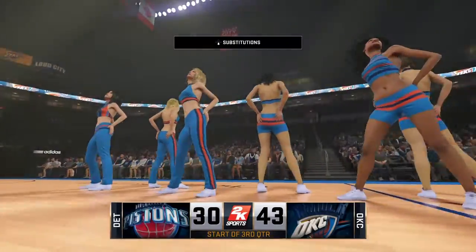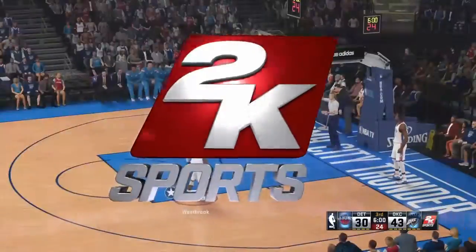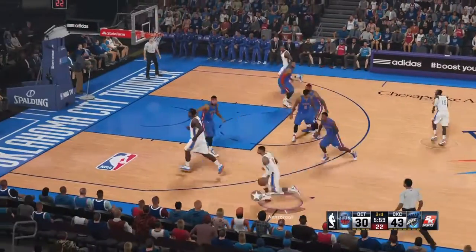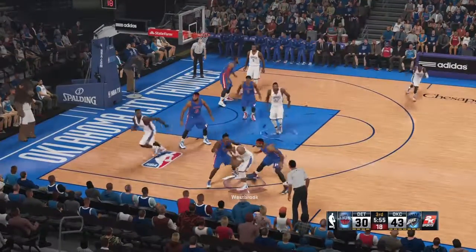Well, it's been a one-sided affair so far through the first two quarters, but there's plenty of time to mount a comeback. Well, Westbrook has been great. 19 points, and he's buried a ton of three-pointers in this game, too. Yeah, it's hard to keep track of just how many of those he's hit.